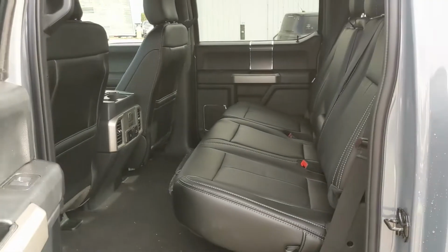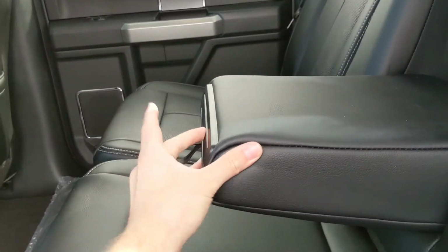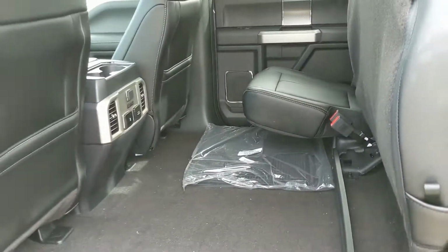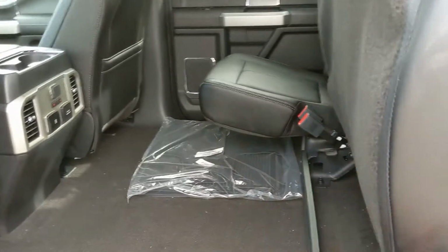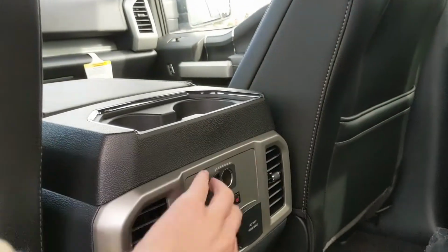Holders, and then the seats do fold up and out of the way to accommodate any other cargo that you might want to put back here. And then in the middle you have two cup holders, 12 volt, two USBs, 110 volt, and heated rear seats with 2 levels each, so you can stay comfortable while riding in the back.